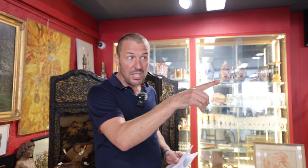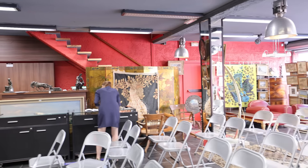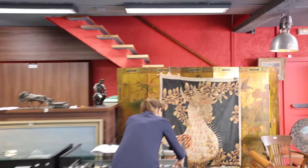There is another paravent in here, but unfortunately it's not in this sale. Yeah, but that's like a future sale. It's just behind there. And I think there's one more painting that I have seen.